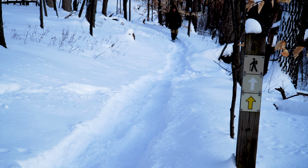Today we'll be snowshoeing in this awesome area, but first let me show you this really cool thing I found in Haven Hill's woods.